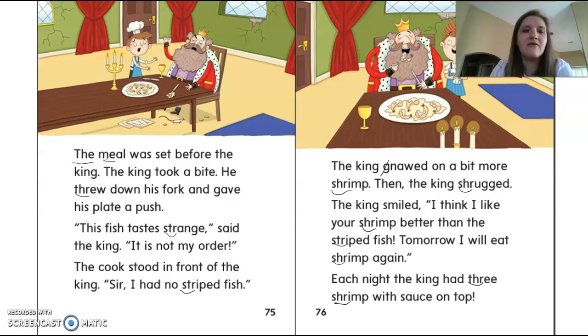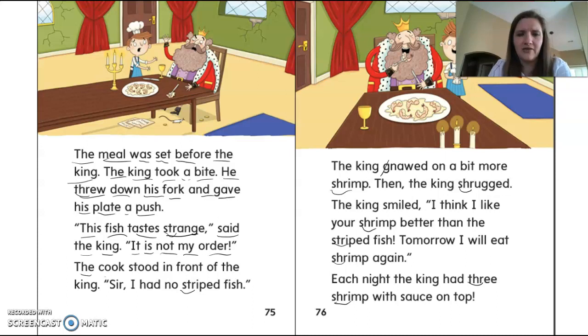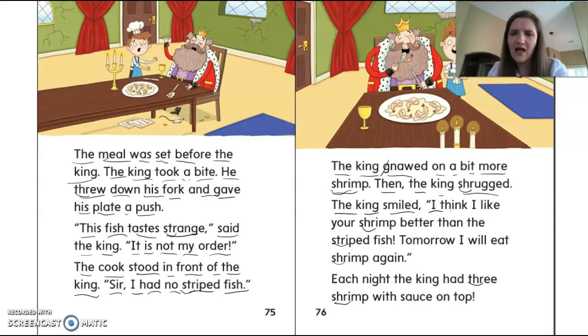And begin. The meal was set before the king. The king took a bite. He threw down his fork and gave his plate a push. This fish tastes strange, said the king. It is not my order. The cook stood in front of the king. Sir, I had no striped fish. The king gnawed on a bit more shrimp. Then the king shrugged. The king smiled. I think I like your shrimp better than the striped fish. Tomorrow I will eat shrimp again. Each night the king had 3 shrimp with sauce on top.